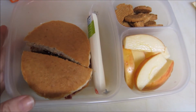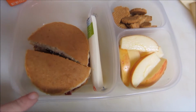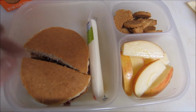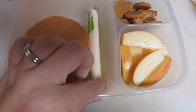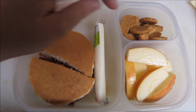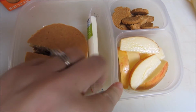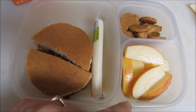Alright, here is our lunch today. Today is Thursday, and we actually had breakfast for dinner last night and had some pancakes. So I took some leftover pancakes and made those into little peanut butter jelly sandwiches. We've got a cheese stick. Hopefully that goes over better than the cheese slices did yesterday. We've got some sliced up apples that I splashed with a little bit of lemon juice. Brooke really likes the lemon juice, so I go a little heavy on that. She's kind of weird like that.